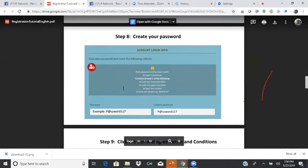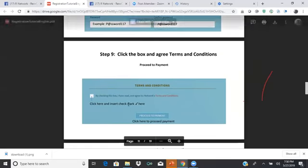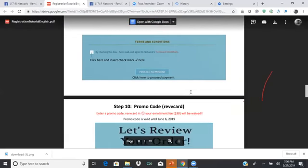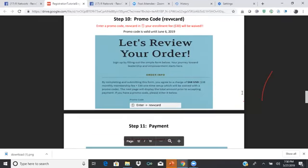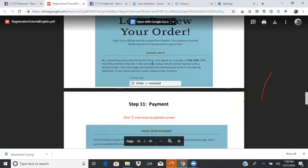Create your password. Example, right here. Confirm your password. So go right through this process right here. Click on the box. Okay, this is where you click on this one, terms and agreement. The first box. Click on this. Okay, so go through there. Proceed to payment, and it should pull up. Okay, let's review your order right here, and it'll just show you.